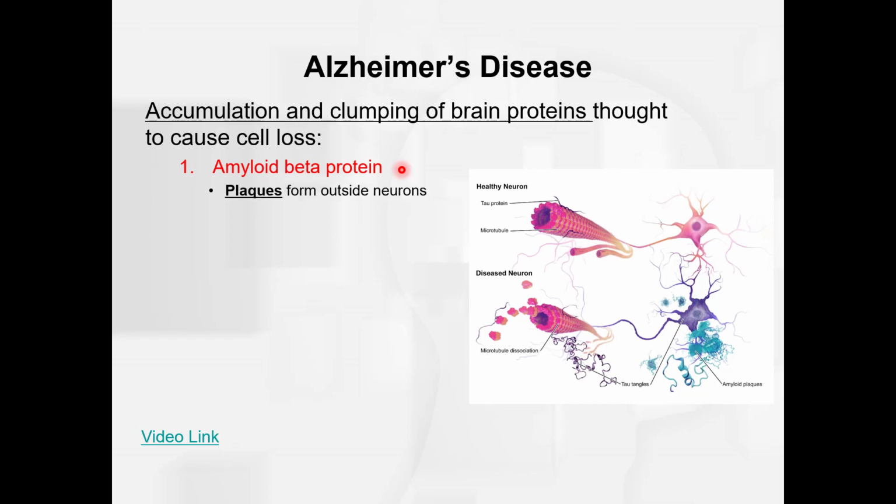Basically what happens is it forms plaques outside the neuron. So when you hear the word amyloid beta, think plaques. So amyloid plaques in Alzheimer's disease. Here's a healthy neuron, and here are the synapses, connections to other neurons, and here's what a diseased neuron looks like. This is an accumulation and a clumping of this amyloid plaque, and this causes inflammation. Where these plaques are accumulating is in that synapse.